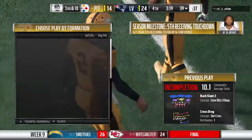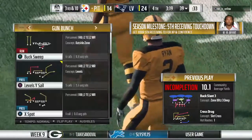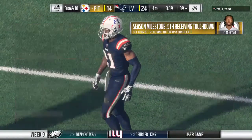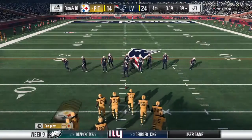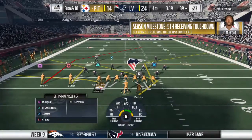I know our vantage point might be a little bit better way up here, but that looked like an ill-advised throw to me. I didn't see anything open, and this play just didn't look right from the beginning. It did not. I thought he might get outside and just chuck it away. Dangerous pass, incomplete. And the Steelers on 3rd down, just 1 for 5 to this point.